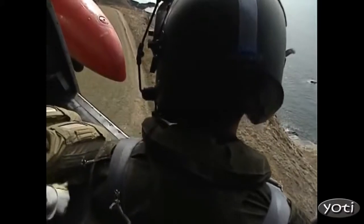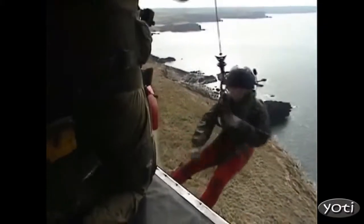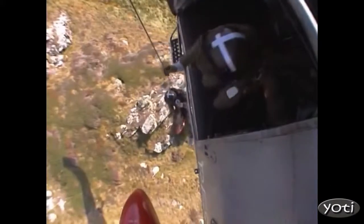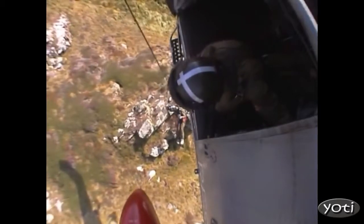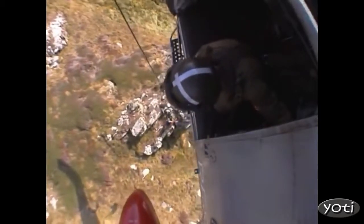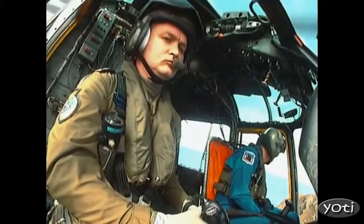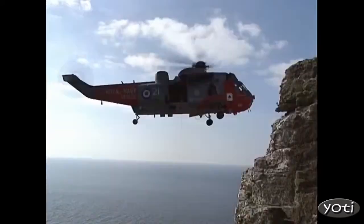During the actual rescue phase, the pilot hands over command to the winch operator, who has the best view down. He tells the pilot precisely where he needs the Sea King positioned. Very slight left, half left, one yard. Easy, steady, good position. It takes tremendous skill. The pilot may have to fly as close as 2 feet from the cliff.